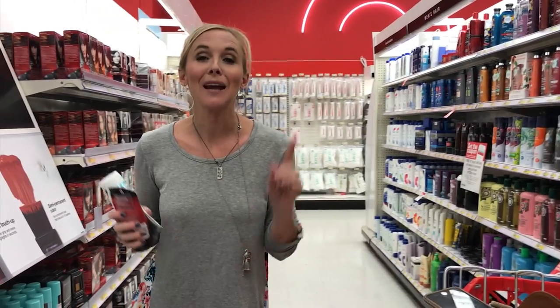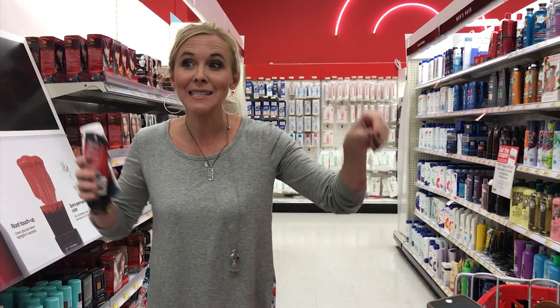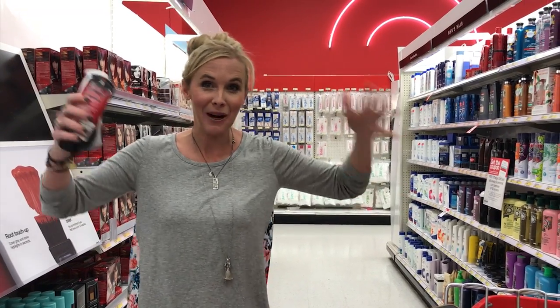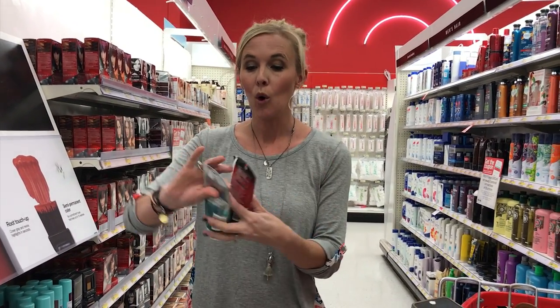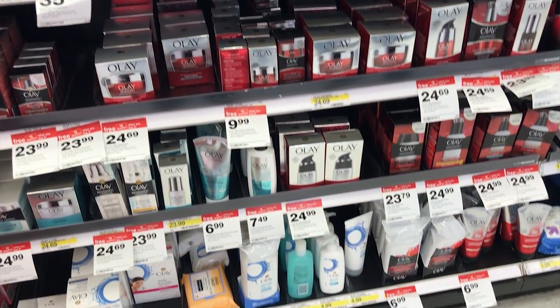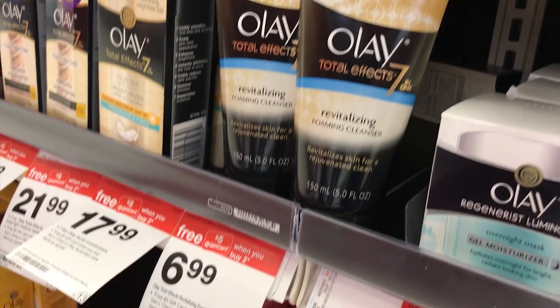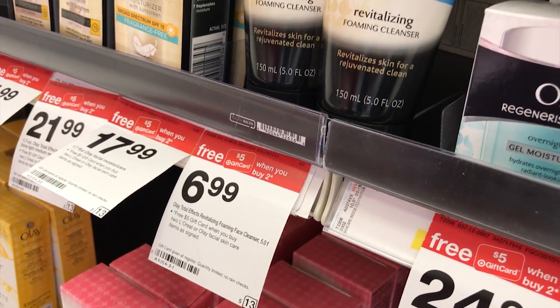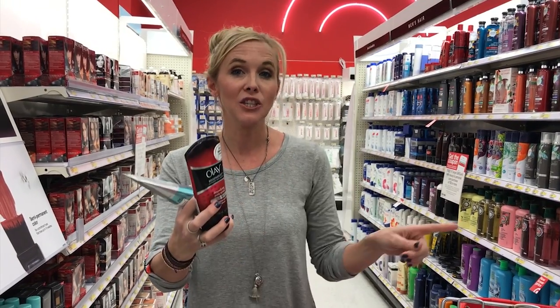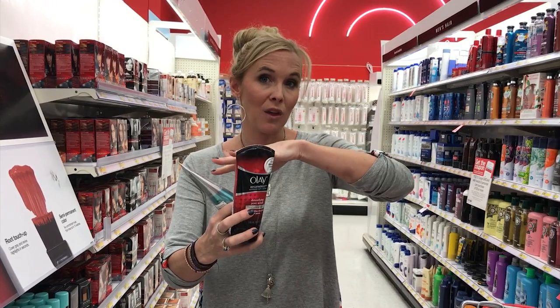So in addition, what I love about these gift card promos is that you can also combine them with other gift card promos. So it gets kind of crazy. But for example, we've got Olay products. So select Olay facial care products are on this buy two, get a free $5 Target gift card promo. So when you buy two participating Olay products and you head to checkout, you're gonna automatically get a $5 gift card for purchasing two qualifying items.